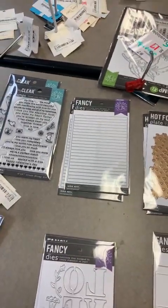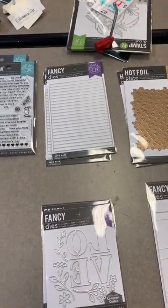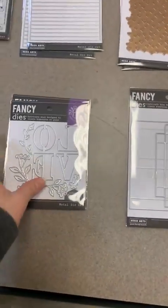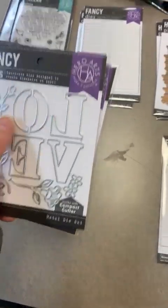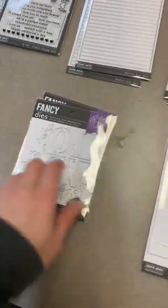You want the balloon bouquet and die, you've got it, Miss Debbie, thank you so much. Yes, you're right. So Rebecca says that this love kind of looks like the Robert Indiana artist inspired die. So yes, where they have the love kind of stacked and the L kind of tilts a little bit. Definitely. Love that one too.